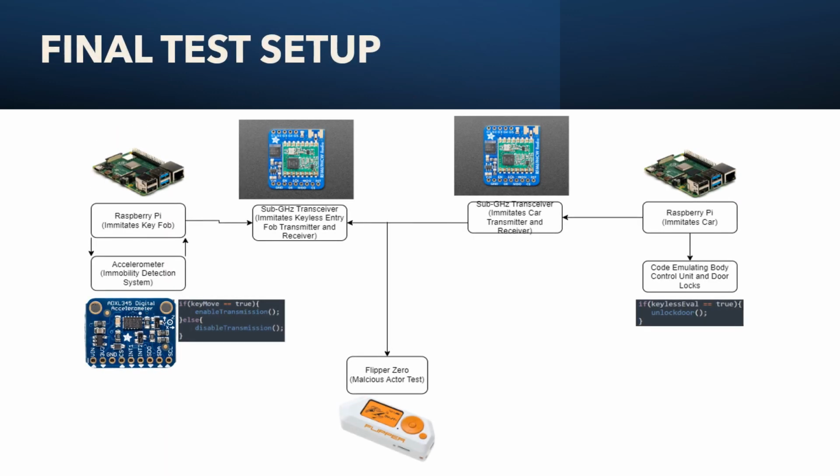And in this flowchart, you'll see our final test setup. So we kept everything mostly the same. The accelerometer has been changed to a different model, but it'll serve the same purpose. And we can see now that there's a transceiver being used instead of a single transmitter and a single receiver. That is for both the Pi car and the Pi key fob. And you'll also notice that the key fob is also able to transmit and receive signals instead of only transmitting.